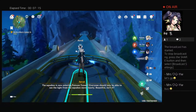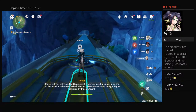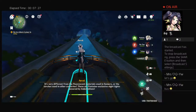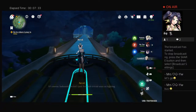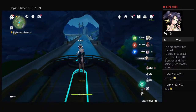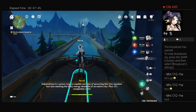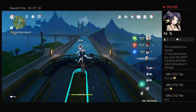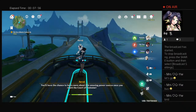You should now be able to see the light from the Aqua Bus more clearly. Beautiful, isn't it? It's very different from the fluorescent materials used in Sumeru, or the torches used in other countries. These are Fontaine-exclusive nightlights powered by indemnitium. Of course, indemnitium isn't just for such trivial uses as lighting. Indemnitium is a power source, capable not only of powering this tiny boat, but also meeting the daily energy demands of an entire city. Plus, it's completely safe. You'll have the chance to learn more about this amazing power source once you reach the Court of Fontaine.